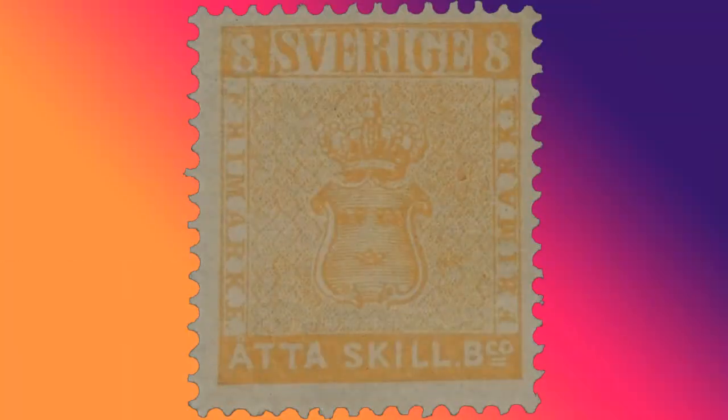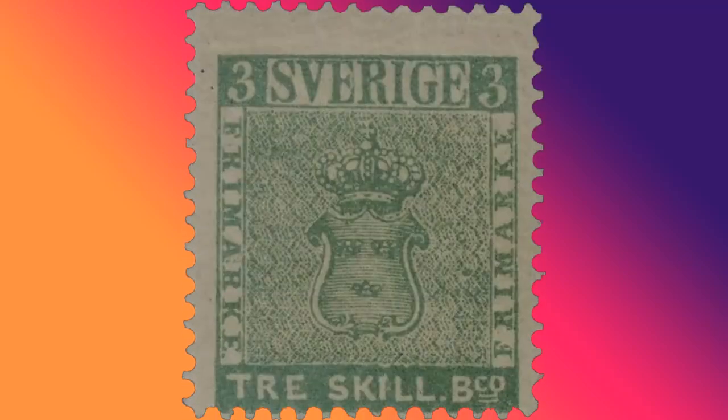There are 3 theories. The first one states that the printing color of the 8 skilling stamp had been used to print a whole sheet of 3 skilling stamps. But it's not likely that 99 3 skilling yellows have been lost. The second theory states that the 3 skilling yellow is a fake. The theory was put forward in 1974 by the Swedish Postal Museum. But later 2 commissions examined the stamp and found that it was genuine. And that's also the opinion of today.